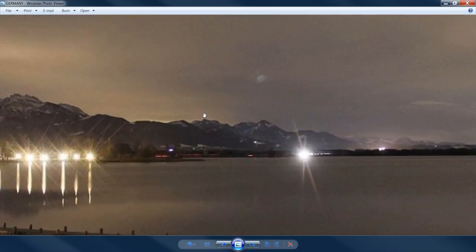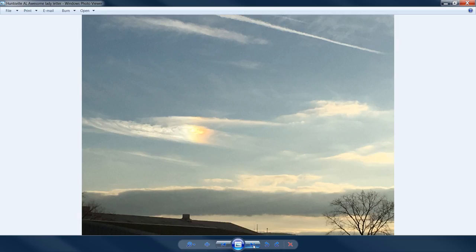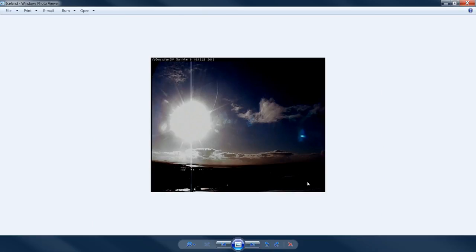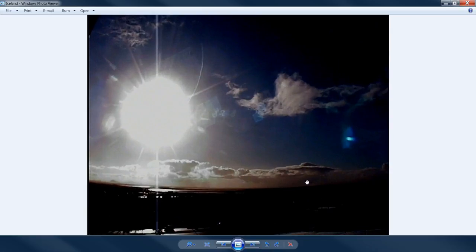Another German photograph from one of their webcams. Familiar shape. Huntsville, awesome lady, man. She sent me a really encouraging letter. That's why I say awesome lady letter. But she's from Huntsville, and she showed a chem dog. But you can see the chem dog is so bright and orange. I'm wondering if they aren't trying to hide that strange thing we saw in the beginning. Look at this.